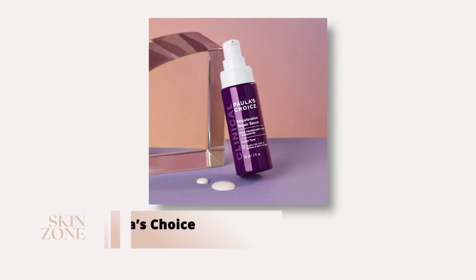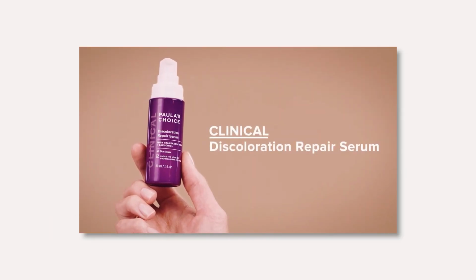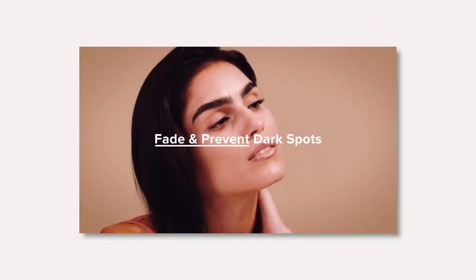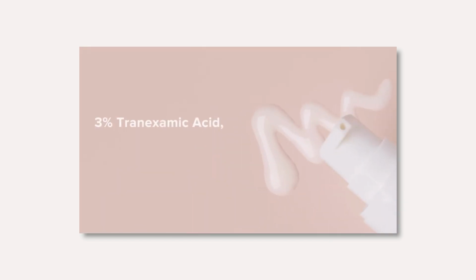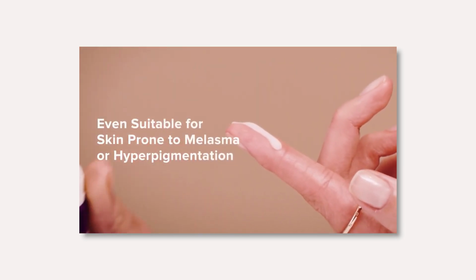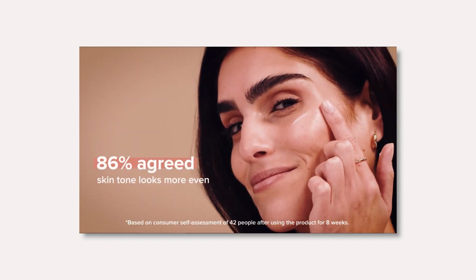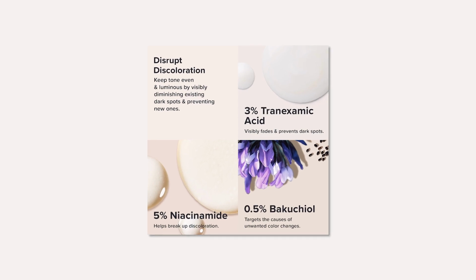We would highly recommend Paula's Choice Discoloration Serum. This is truly a legit anti-aging, pro-skin health and brightening treatment that works wonders for the skin. This serum also contains 3% tranexamic acid, which helps with hyperpigmentation and redness. If you deal with post-acne dark marks and post-acne redness, this ingredient with bakuchiol may also be a great option for you. This serum also contains 5% niacinamide.